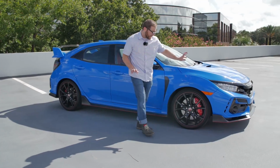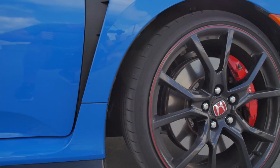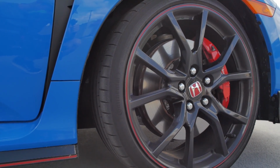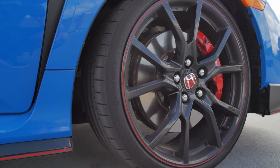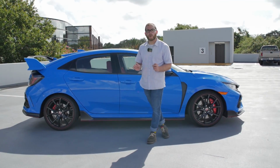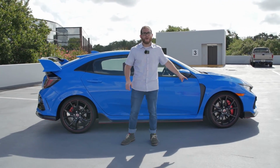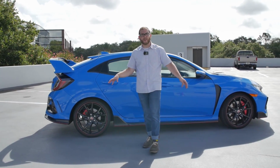Coming around the side, we still have our massive 20-inch black wheels with a 4-piston Brembo brake caliper up front, but now the rotors are a 2-piece design. That's going to help keep them a little bit cooler as well. It also saves about 2 pounds, I believe, off of the unsprung weight of this car, so that's good as well.